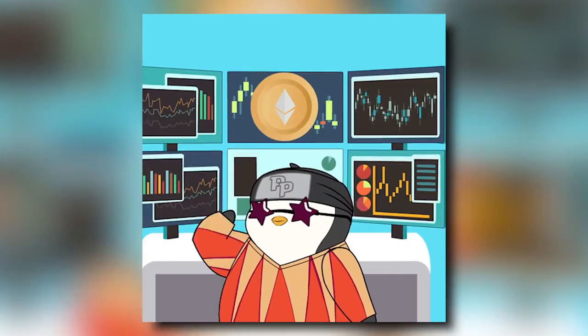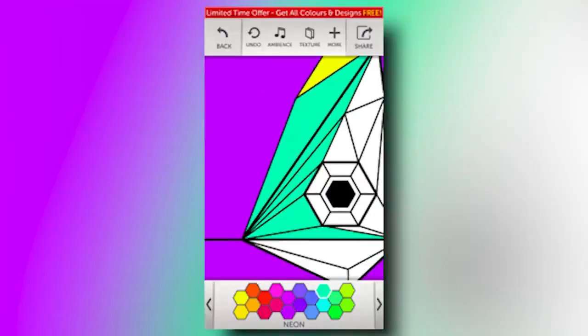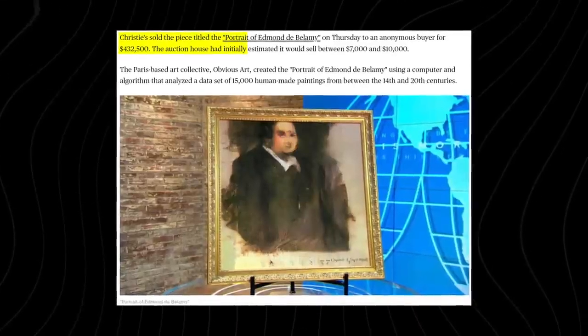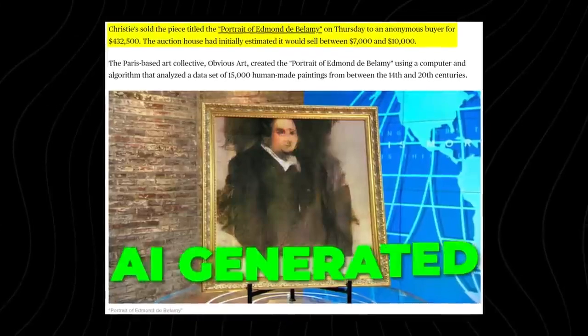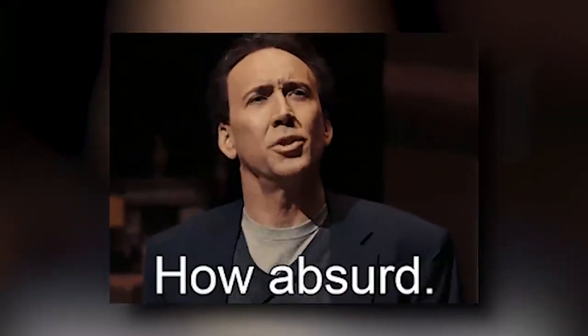Next is going to be selling digital art. Now, there's so many different types of digital art that you can sell. Everyone's heard about NFTs. Another really good one is coloring books. I think a lot of people have heard about that as well. There was even this portrait that was sold for an absurd $432,000, and it was AI generated. It was an AI generated portrait, which is just ridiculous. But you can see a bunch of people are making money from AI generated stuff.